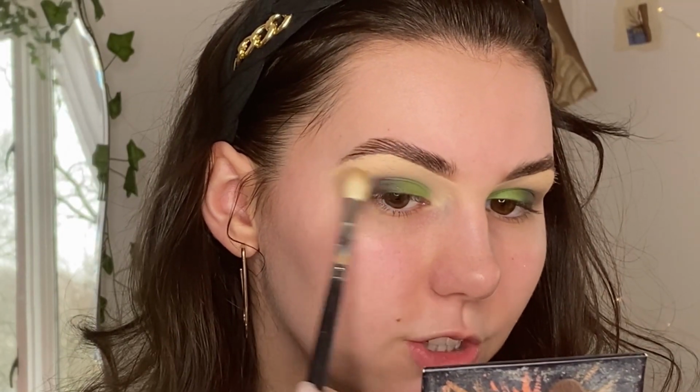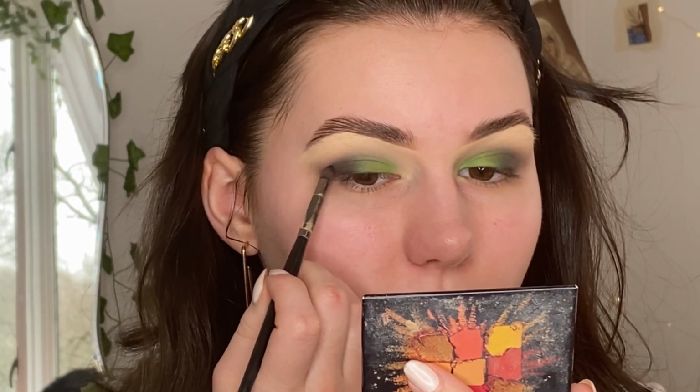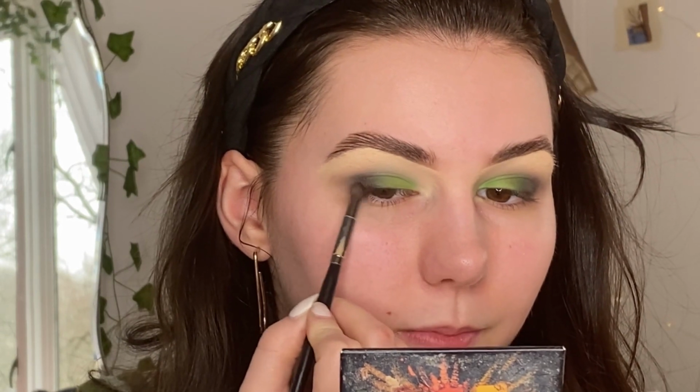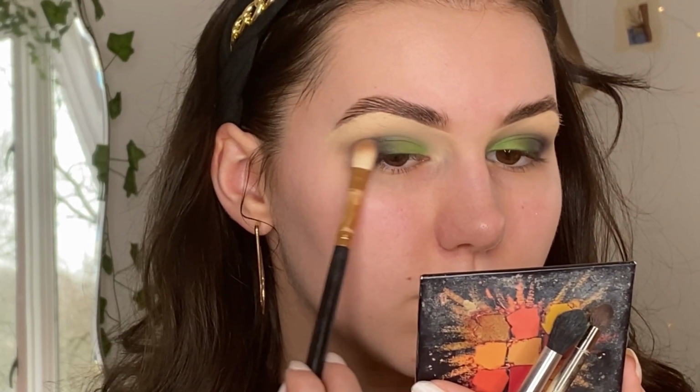Carefully blending the edge. You don't want to lose the dimension with that. So I'm gonna go in with my Morphe E36 and add a little bit of black, just a tiny bit, just to kind of increase this color right out here and just start to blend that. So I'm gonna go back in with my R39 and just blend the edges.